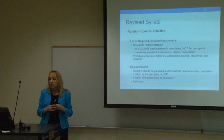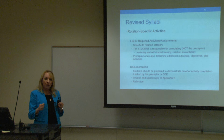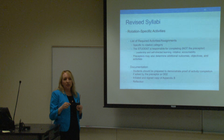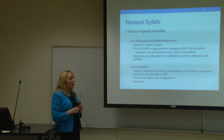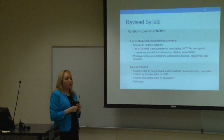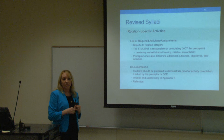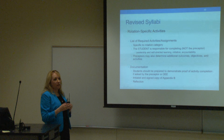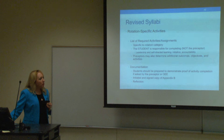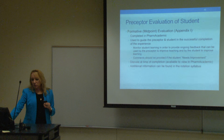The students are required to document these on PharmAcademic. They will ask that you sign off on it. It's Appendix B of the syllabus. The student is initialing that they have completed everything. You can ask them to see the evidence if you would like to. So they should be able to demonstrate that proof if they're asked by you or if they're asked by me. And I'll be checking that off in PharmAcademic after each rotation, so it's not something that you need to worry about doing as preceptors. And then the students also write a reflection after each rotation experience.